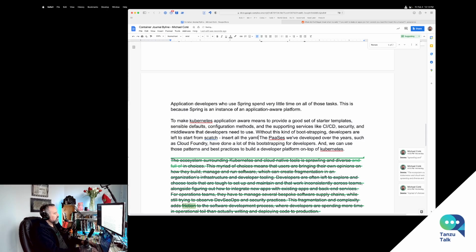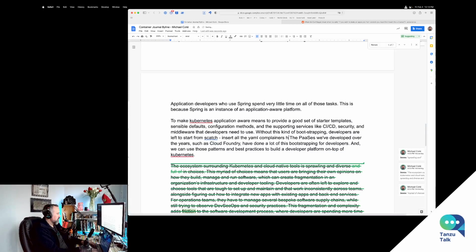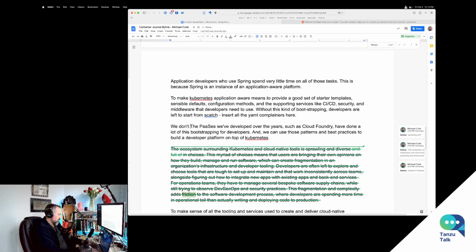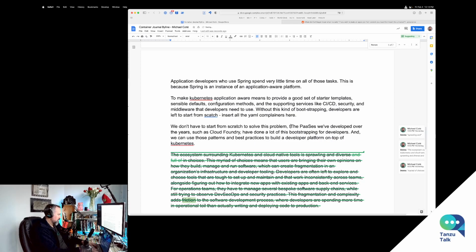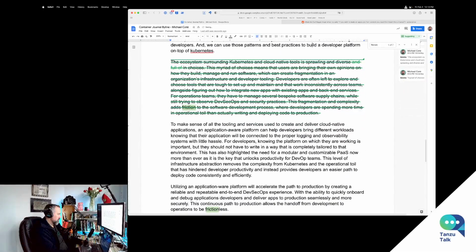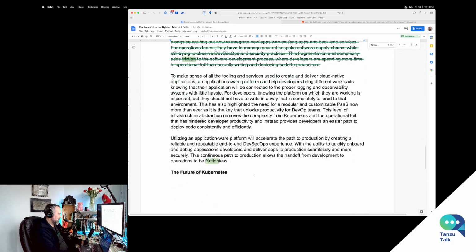Insert all the YAML complainers here. You don't have to start from scratch to solve this problem, thankfully. That's a nice point there. Utilizing this with the ability to quickly onboard.